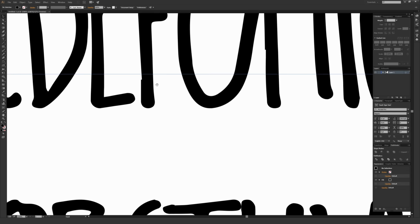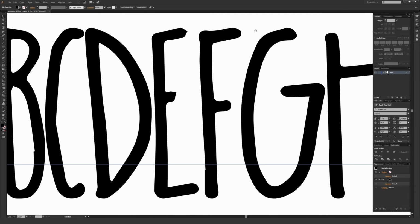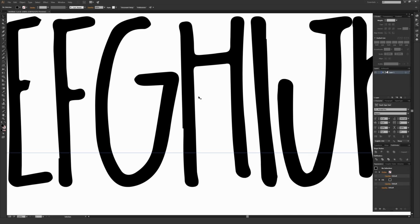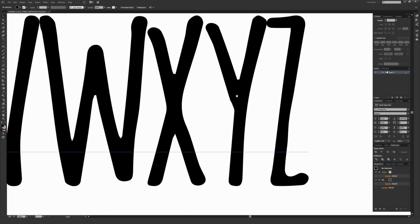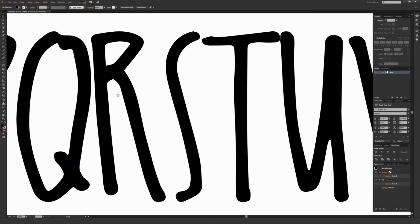And if I zoom in really close on the letters right here, you can kind of get a better idea of how the letters look individually. Some of them have some kind of jaggy edges, like on this little H right here, but I think it kind of helps add to that handmade aesthetic that the font is going after. And here is the second set of letters right here. I'll just quickly scroll through all of these.